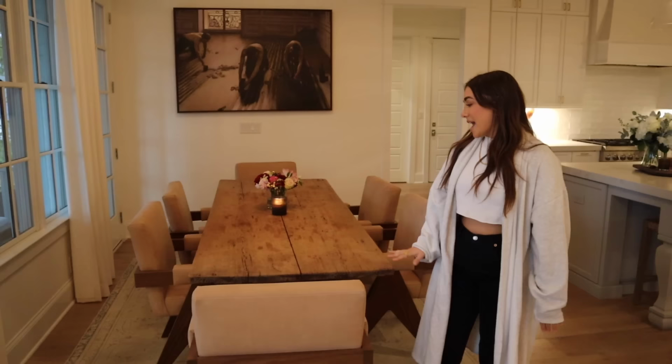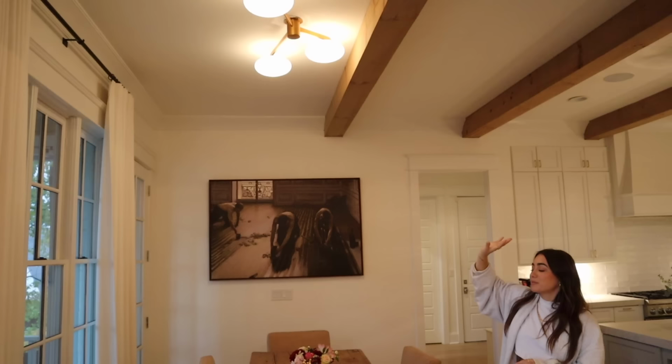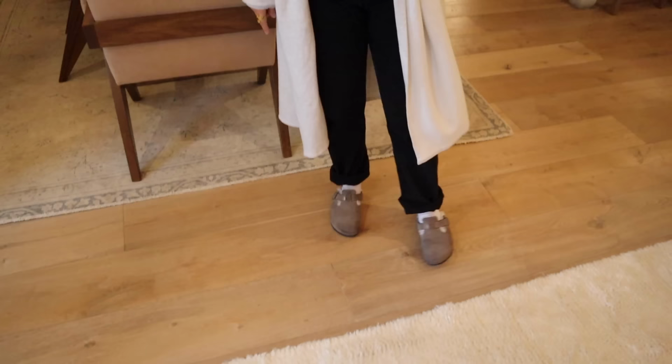And this light fixture from France and Son. I love it. I like the really modern flush mount with all this furniture. I think it goes really well together. All of our rugs, by the way, are pretty much vintage, except this one I can link in the living room, the fuzzy one. It's like a Moroccan shag rug. It's really warm and cozy on your feet when you're going to sit on the couch at night.